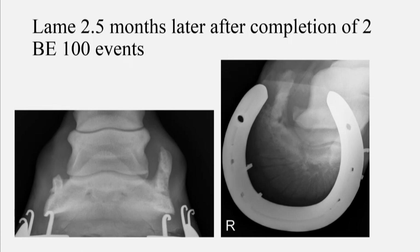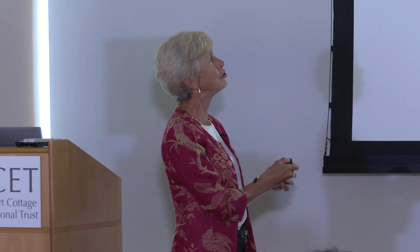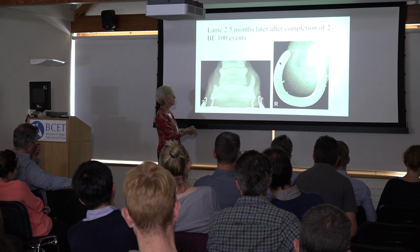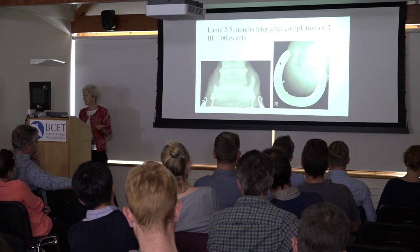But going back to our clinical case, the horse was purchased to go on as an event horse. 2.5 months after purchase, after the completion of two British Eventing 100 events, this horse went lame. The horse blocked to its foot, and radiographs were acquired, including oblique radiographs. We can see what looks like a chronic fracture at the base of this extensively ossified ungular cartilage. So my take-home message is that we should not ignore extensively ossified ungular cartilages at pre-purchase examinations of sports horses.